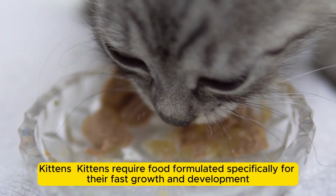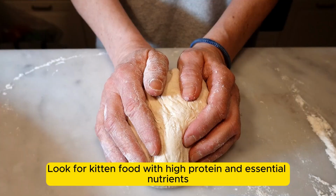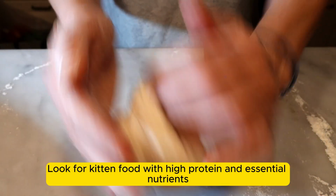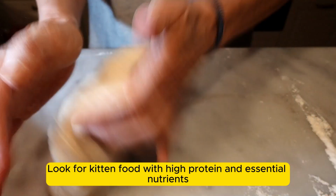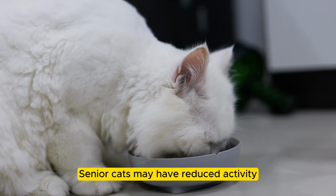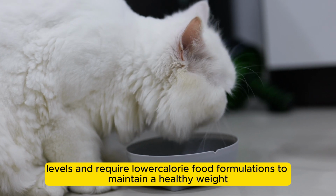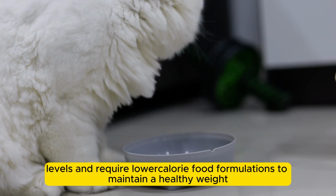Kittens require food formulated specifically for their fast growth and development. Look for kitten food with high protein and essential nutrients. Senior cats may have reduced activity levels and require lower calorie food formulations to maintain a healthy weight.